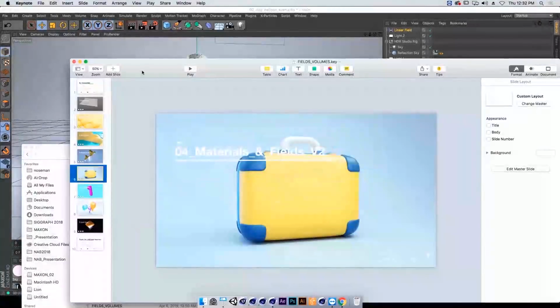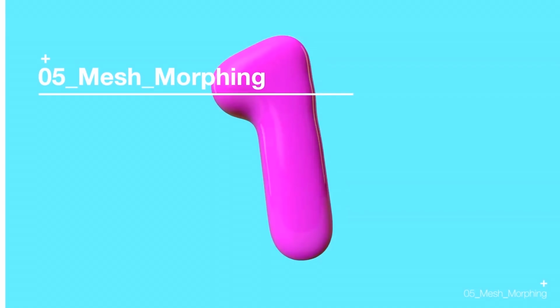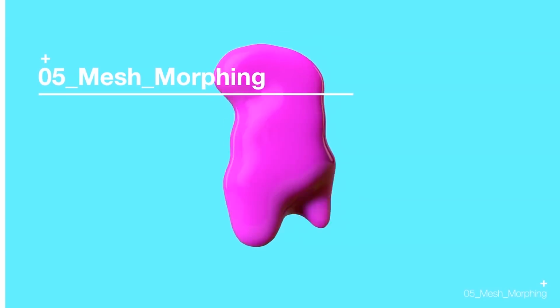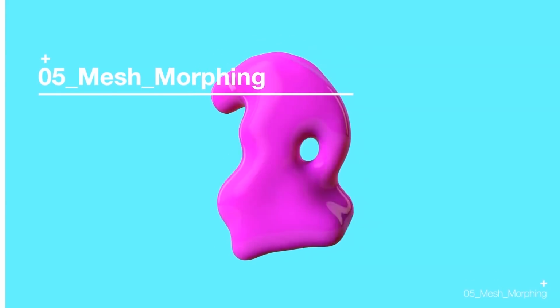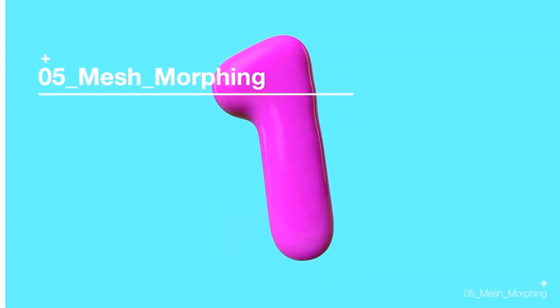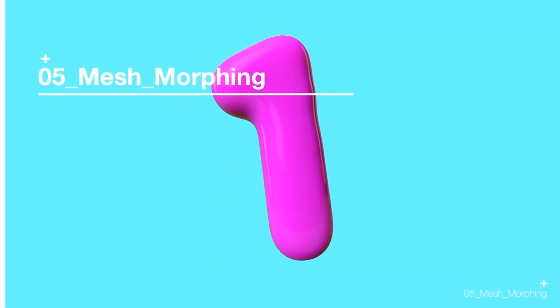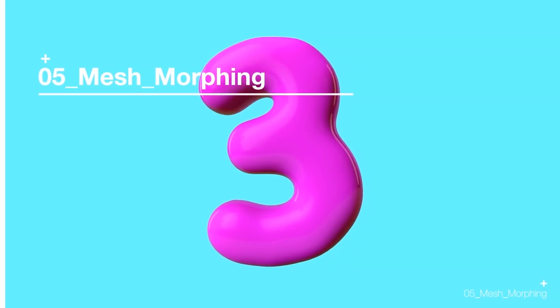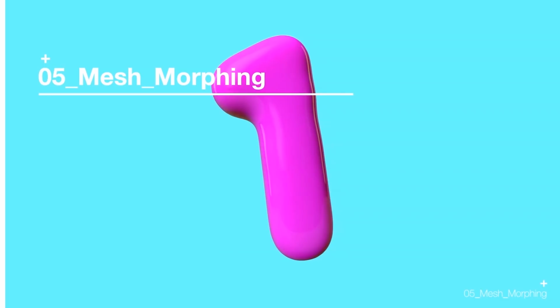which is, there's my pug, mesh morphing. So I did a tutorial a while back that showed you how to morph splines. So what that was is I would write in cursive a spline, and then I would sweep a circle onto it, and then morph it to a different number or a different letter or something like that. And it was a really cool way to be able to morph splines.